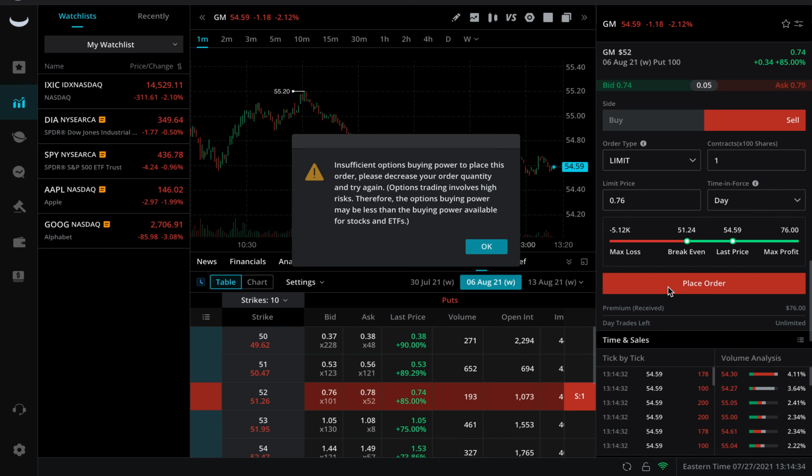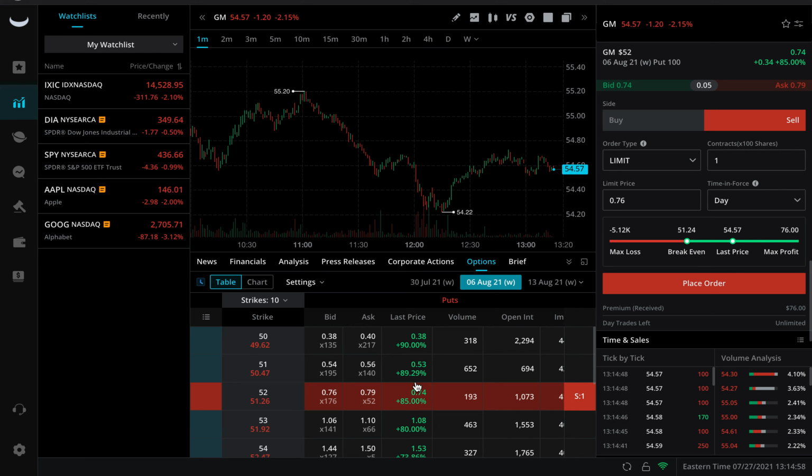Now it's not going to let me because I don't have that much buying power in my account to sell a put option on GM at the $52 strike. But if you do, it would go through, or at least I would have the order there, potentially filled. So anyways, that is how you would sell a put option on Webull. Again, a really great way to generate consistent income. And again, a really great way to potentially buy your stocks at a cheaper price as well.